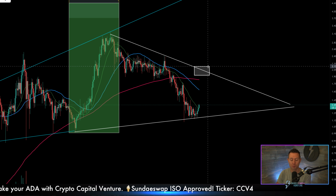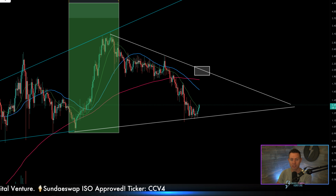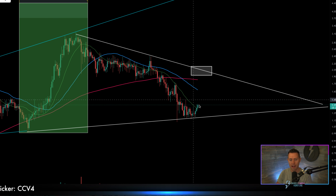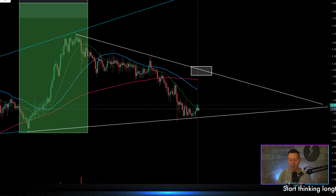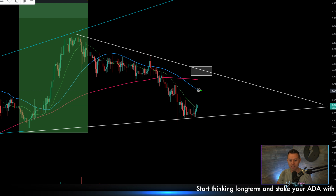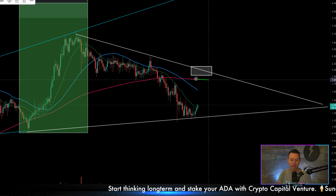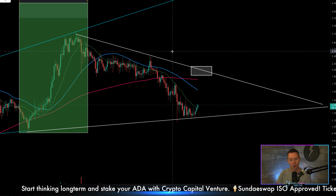We're talking about $2 plus again as a target for Cardano as it continues to consolidate. But out of that and leading into that, there's a lot of things going on. Remember, how is Cardano going to close this current daily candle today? The 20-day moving average at $1.30. The 50-day moving average, a big one on the way up, $1.62. The 200-day moving average, $1.83. Now, Cardano needs to break all of those things, get back above all of those things.